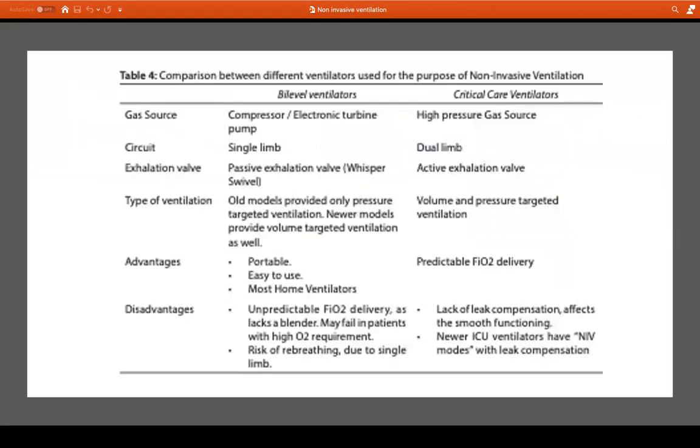We can deliver non-invasive ventilation by two modalities. One is a small portable ventilator, which is conventionally called BiPAP, and another is the ICU ventilator. Most of the ICU ventilators can provide non-invasive ventilatory support because of the inbuilt software nowadays. What are the advantages and disadvantages?